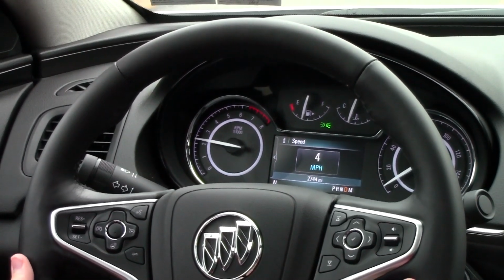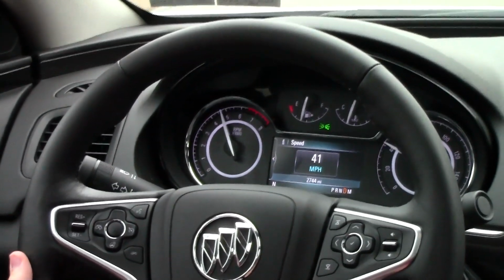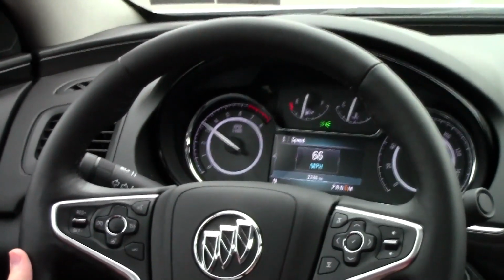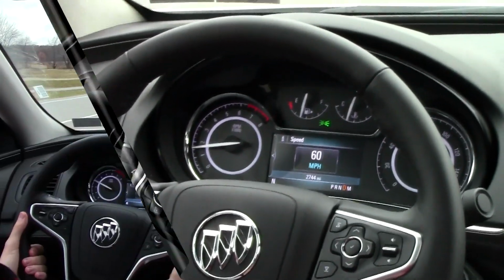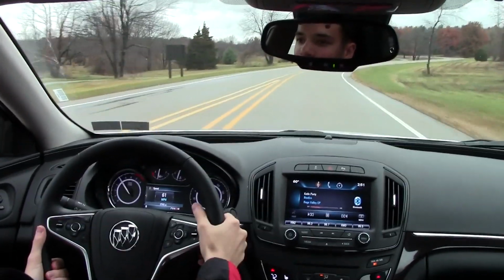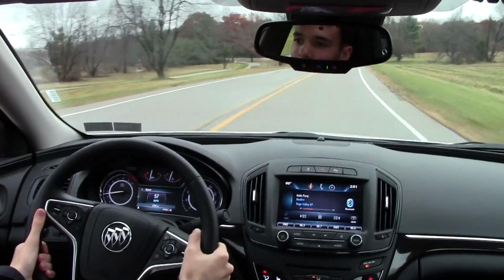Just going ahead and putting the foot down on a straight, empty road. Smooth power delivery straight through until 60, and I will tell you, I'm very pleased. Hardly any noticeable turbo lag in this vehicle. They've done a very good job with minimizing that. I just am so happy to have been able to experience this vehicle. I've been really honestly blown away with how nice the driving characteristics of it are.